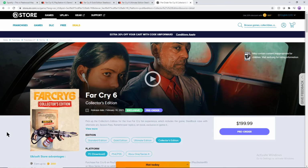But I'm really excited for this game. I think this is going to be really cool. If I get this game, I'm just going to be getting maybe the golden edition just so I can get the DLCs. Not a guy who's going to really want a flamethrower replica and whatnot, especially for a game I haven't quite seen yet. So I don't know, is that flamethrower good or not in the game? I'm sure it is.